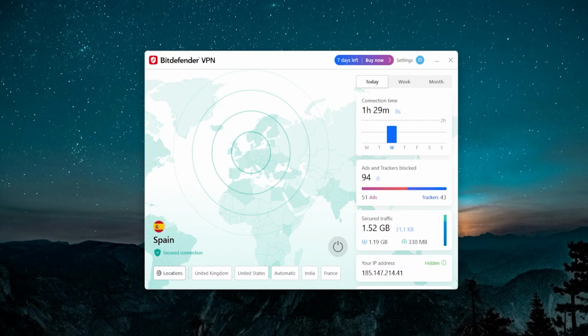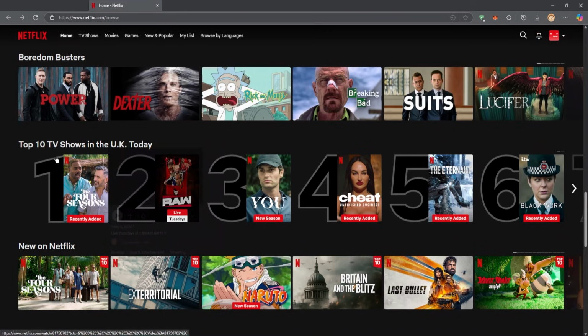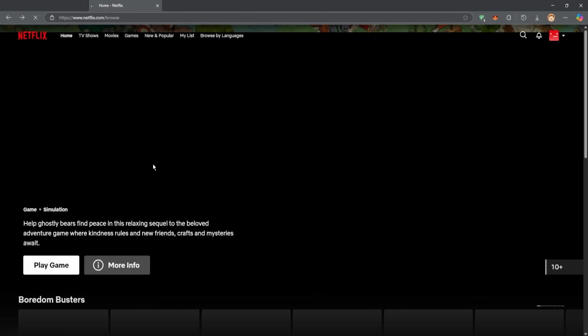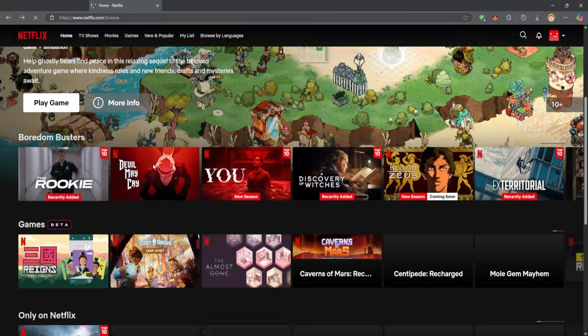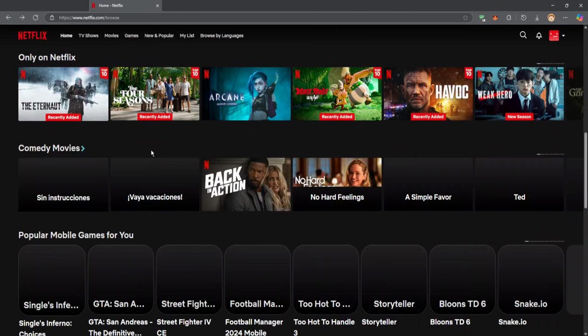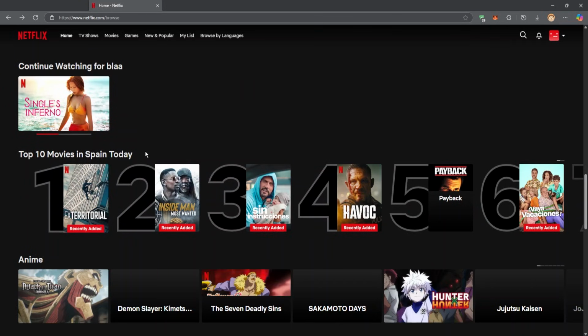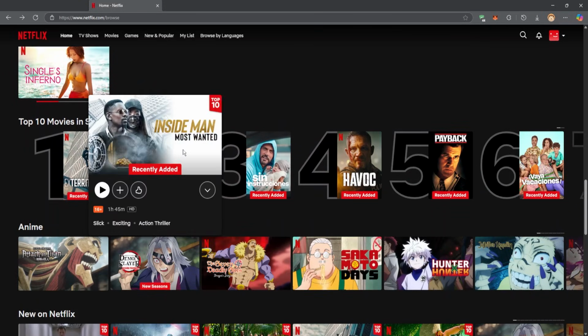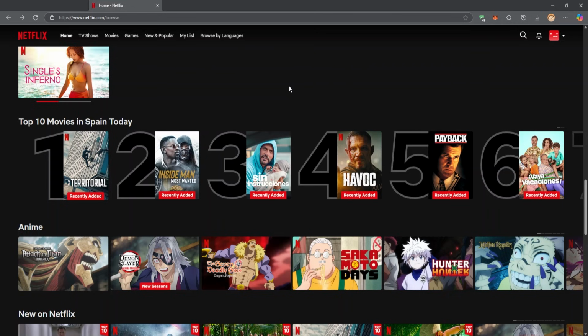Now let's go over to Netflix and I'm going to refresh the page. Okay, keep track of the fact that right now it says top 10 TV shows in the UK today. I'm just going to refresh the page. And instead of getting the content library for the UK, now I will have the content library for Spain. So let's go and find that line right there. There we go. Top 10 movies in Spain today. Now I have access to all of the movies and TV shows that are available in Spain.